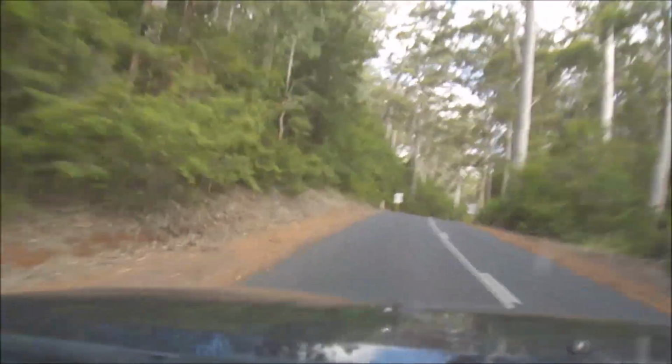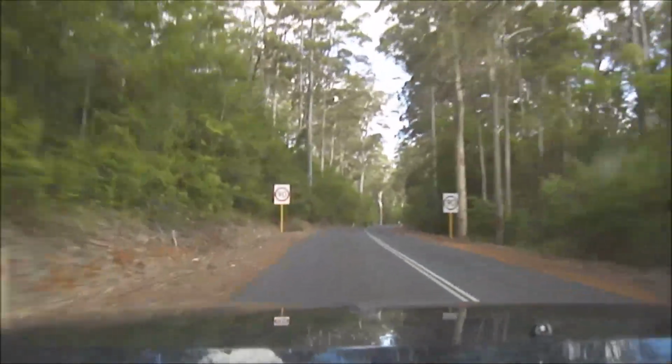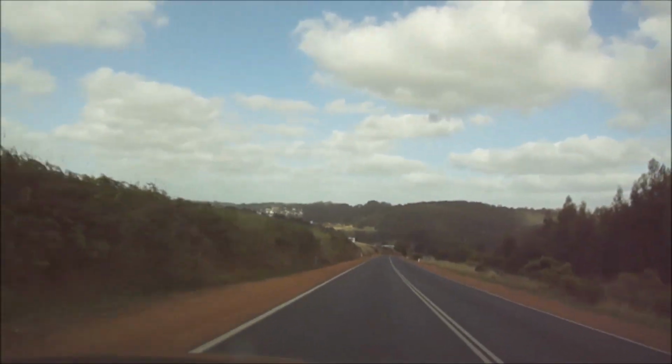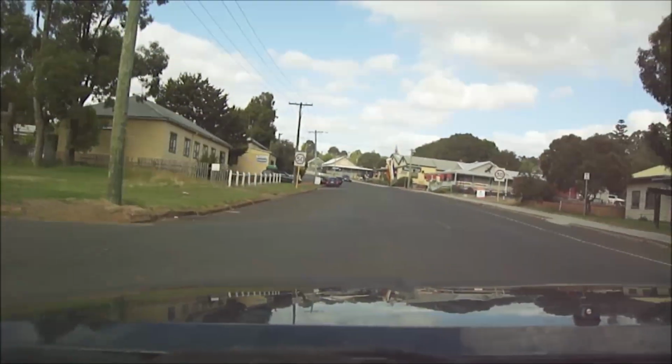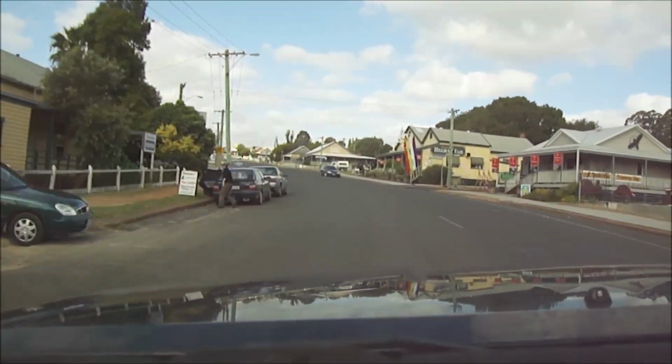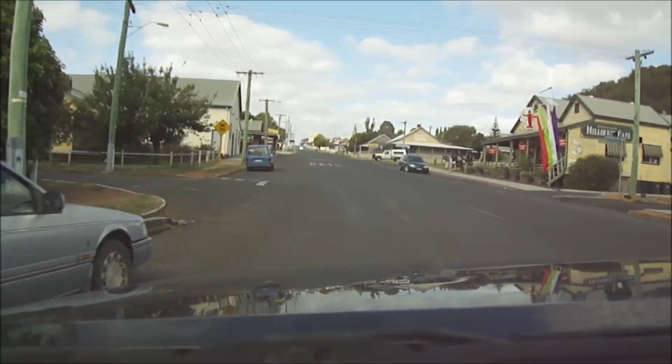Beedelup National Park. Now we're into serious tall trees. The 3rd tallest trees in the world. There's Pemberton on the hill. It's made of wood because it's got trees all around it. Backpackers, cafe, discovery shop. Let's visit there.